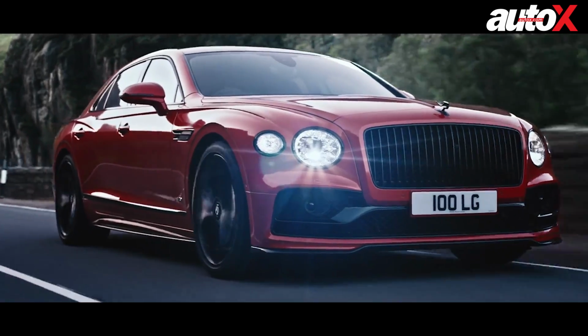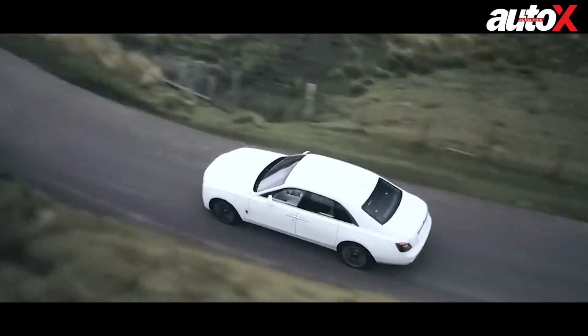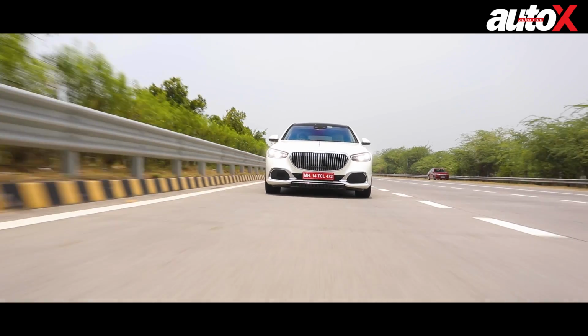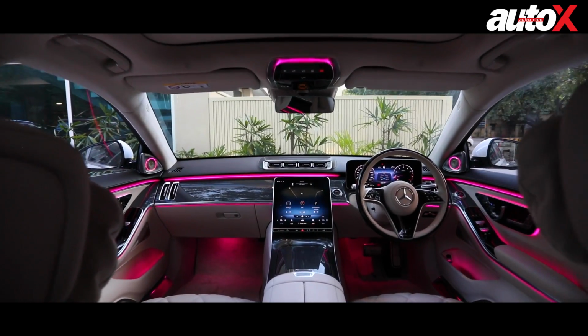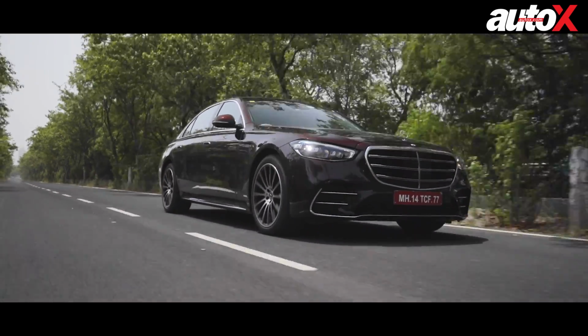So while a Bentley or a Rolls-Royce, of course, are even more exclusive, what this thing brings to the table, well, it has that typical Mercedes technology, typical Mercedes drive quality, the performance, and at the same time, it stands out because of its Maybach badge and all these features, these luxuries. So for me, I think that's what justifies its price tag. That's what separates it from the S Class. The S Class is great in its own right, but this thing is an S Class taken to the next level.